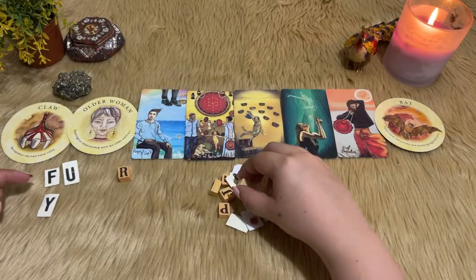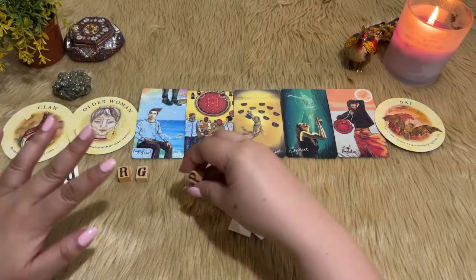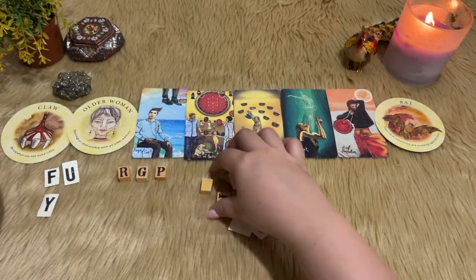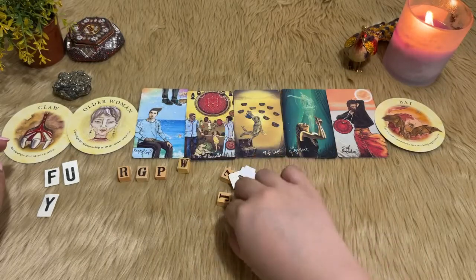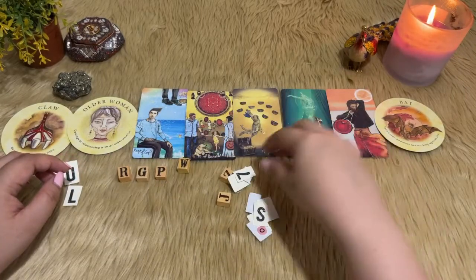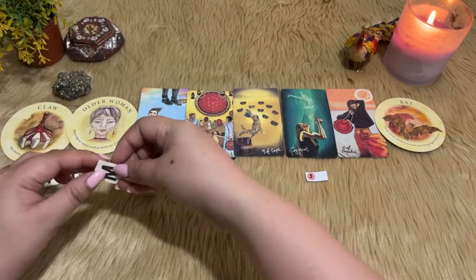This may be a sign for some of you. If you're thinking of getting a dog, go get that dog. Dogs are the best thing that has ever happened to anyone, like, ever. You have letter B, letter W, and then L, oops, that's a number 5. Then you have letter J, letter Z, and then this is M.